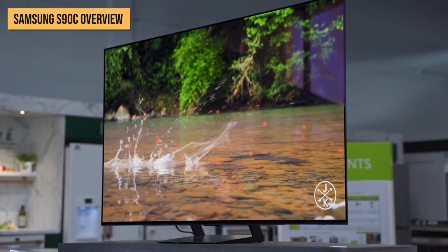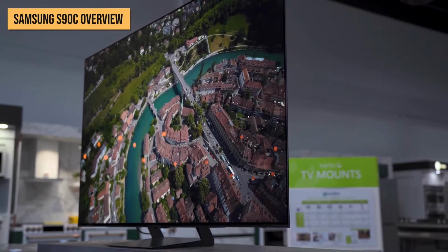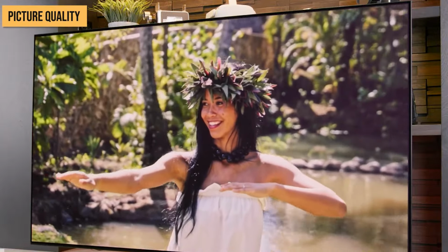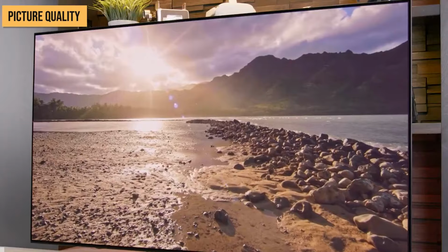Alright, that's the scoop on these two heavy-hitting contenders. Now let's compare them across some key categories to see which comes out on top. Kicking things off with the bread and butter, picture quality and display tech. Let's get into the nitty-gritty.